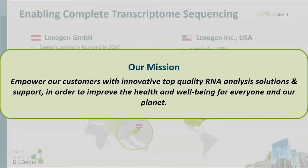At Lexogen, we have the following mission. We want to empower our customers with innovative, top-quality RNA analysis solutions and support in order to improve the health and well-being for everyone, including our planet.